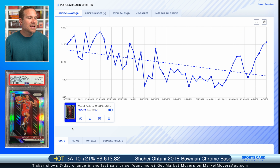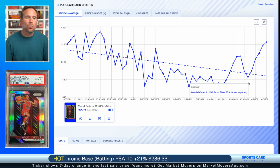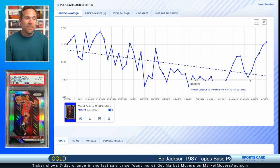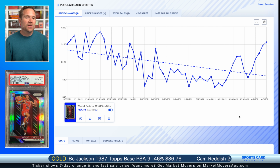I brought his 2018 Prism Silver card in PSA 10 up here on the screen, and you can really see what this card has done over the course of the last week. It has shot up over the last week. In fact, it has about doubled over the course of the last week. If you look at that trajectory, of course, that recent trade certainly allowed that to happen. People got excited about his performance again.